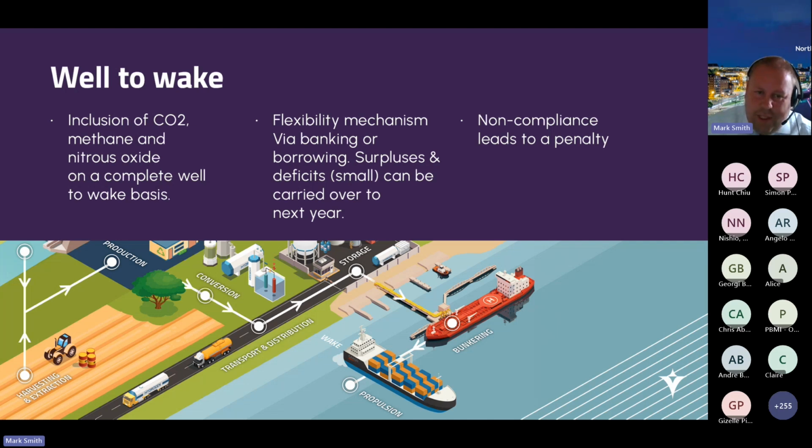And then the important thing is that non-compliance leads to a penalty. Some of the test cases we've done on this show that in the majority of cases, and we can't talk for all here because every circumstance is individual, you're talking some quite hefty fines for non-compliance. So it really is worth concentrating on this.